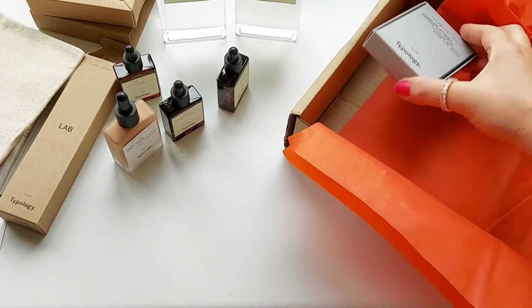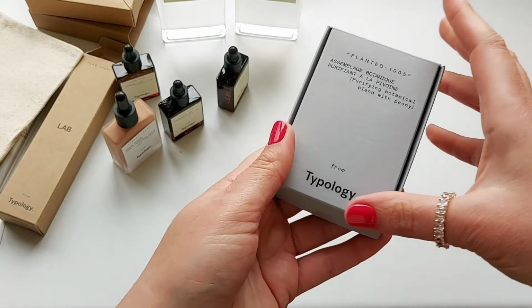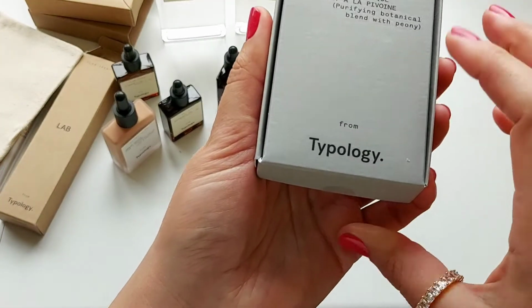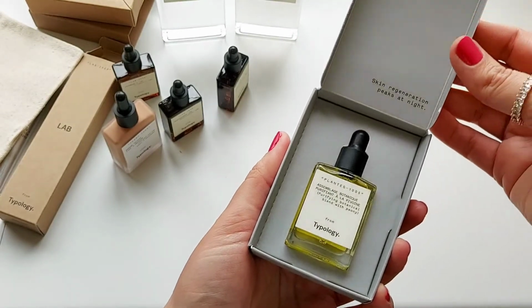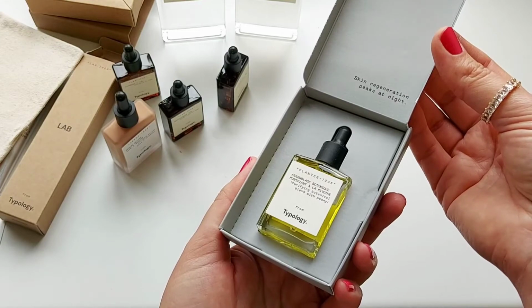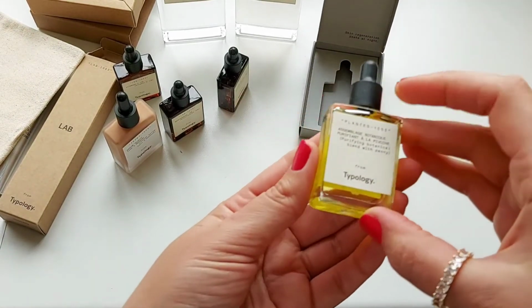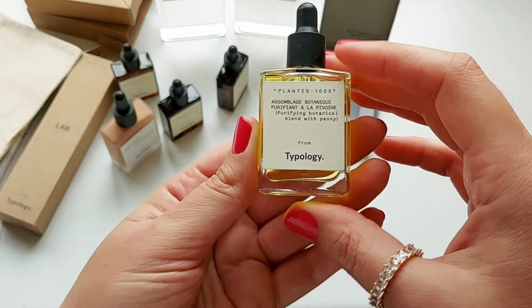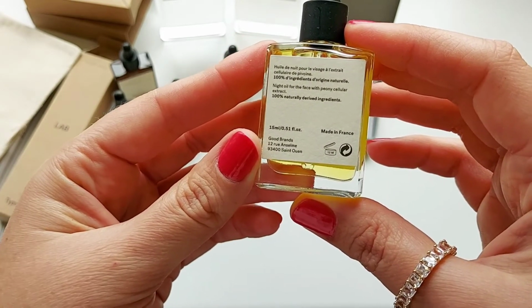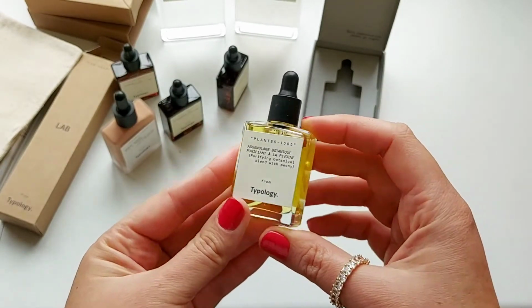And the last product is, let's move it here. This is Purifying Botanical Blend with Peony. Oh, peonies are my favorite flowers. And of course, the packaging is just adorable. Look how beautiful it is. Skin regenerating peaks at night. It's absolutely fantastic. Look. This is Purifying night oil for the face with Peony cellular extract, naturally derived ingredients 100%. It's just amazing. Very beautiful.